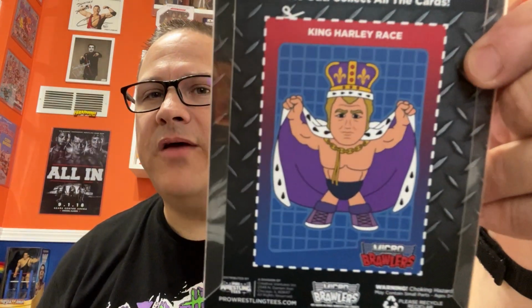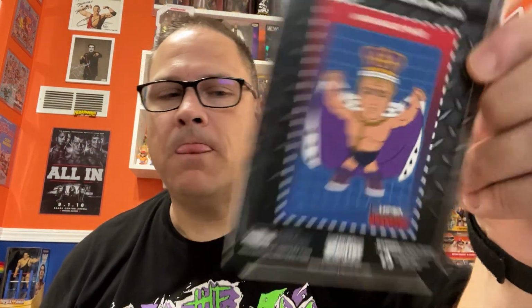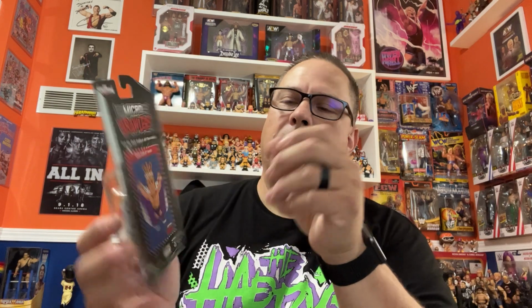And then next, let's look at this micro brawler of King Harley Race, the pride of Eldon, Missouri. We're going to open that up. Most of you have probably seen this before. You just barely pull this tab back here, and then this card just slides right out. So you can basically take this out of the package and then put it back in to make it look mint on card again.